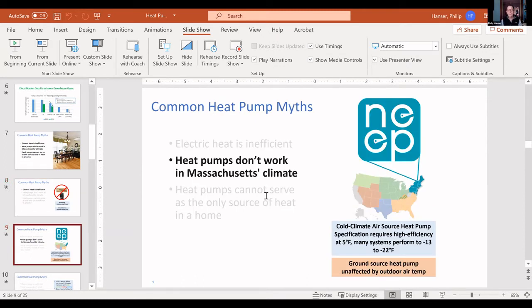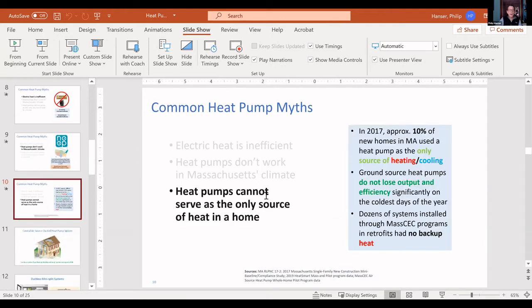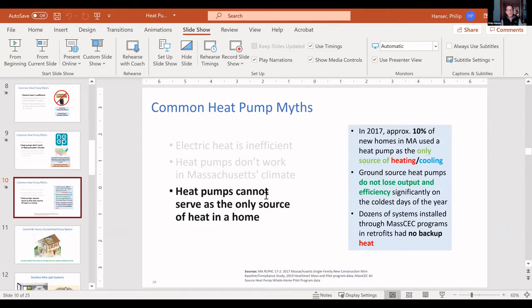Heat pumps do work in the climate. There are now cold climate air source heat pumps that can be operated at full efficiency as low as 5 degrees Fahrenheit. And they have many systems that perform well at even below 13 and 20 degrees below zero. Heat pumps can't serve as the only source of heat in a home? In 2017, about 10% of new homes in Massachusetts used heat pumps as the only source of heating and cooling. They don't lose output and efficiency, ground source heat pumps, even on the coldest days of the year. And there are dozens of systems installed through MassCEC in retrofits that had absolutely no backup heat.